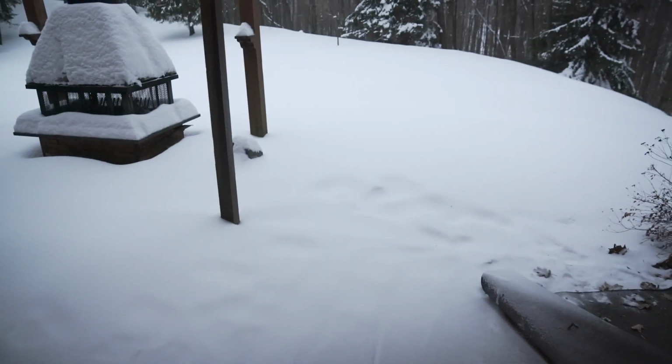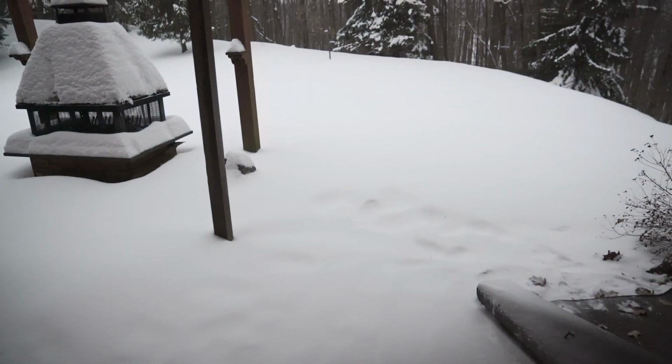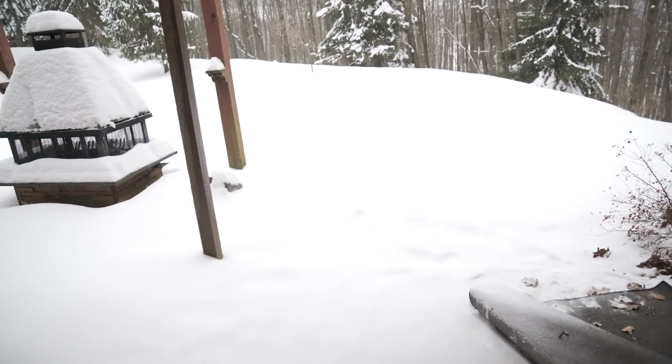As far as weather goes right now, I don't know if you can hear it, but it is definitely sleeting pretty heftily, so there's that to contend with.